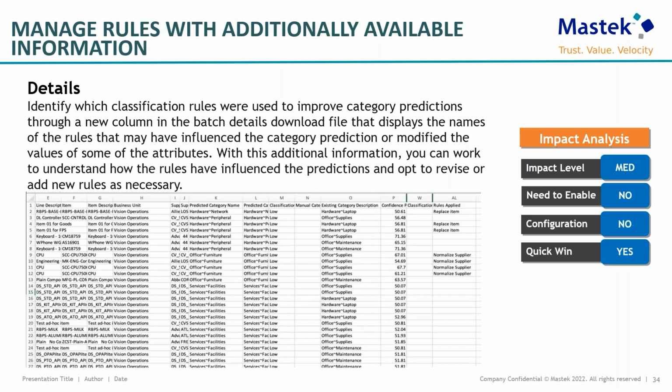Manage rules with additionally available information. Identify which classification rules were used to improve category predictions through a new column in the batch details download file that displays the names of the rules that may have influenced the category prediction or modified the values of some of the attributes. With this additional information, we can work to understand how the rules have influenced the predictions and opt to revise or add rules as necessary.